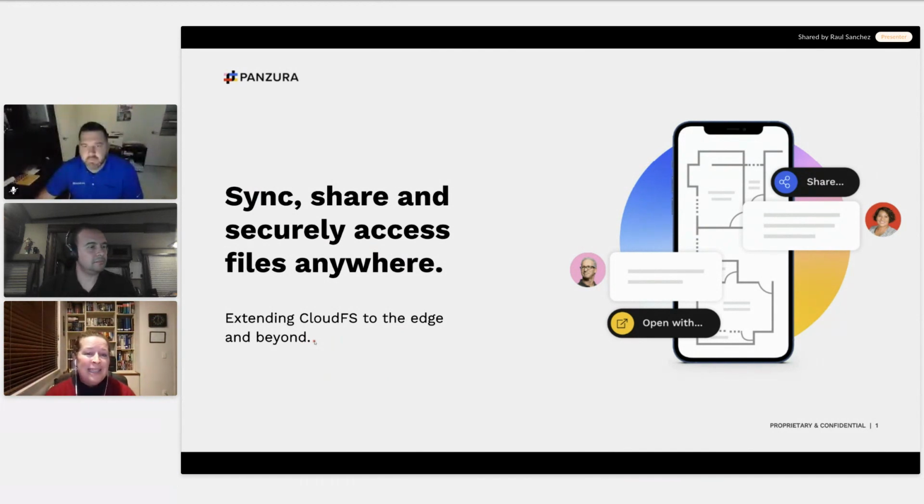Raul Sanchez is our global head of sales engineering. His is the team that designs your Panzura solution, making sure it's built and configured and sized just right for your environment. And Raul will be doing most of the speaking today. Also, Nick Prill is one of our product managers. He's in charge of Panzura Edge. He knows this product inside and out, and he's here to help answer any questions that you have, and you can type those into the chat as we go along.